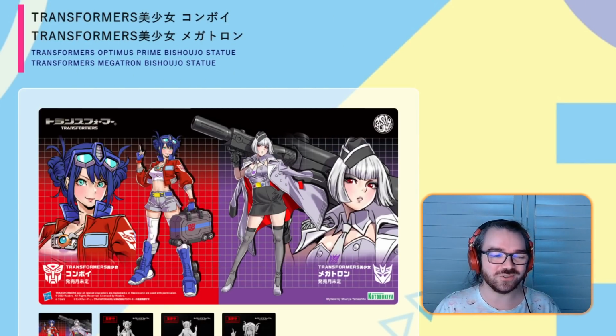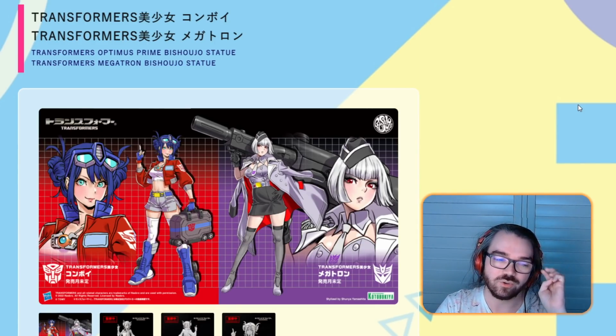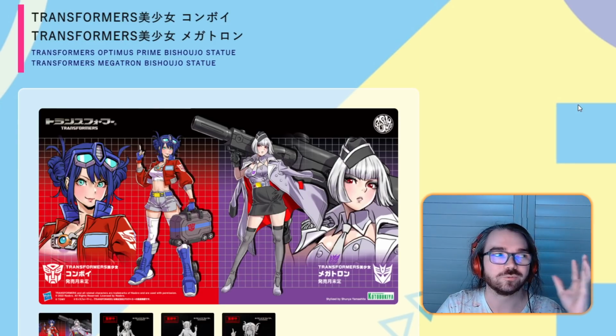So these first two are already really awesome. If you haven't figured it out by the pictures already, it's the Bishoujo statues for Optimus Prime and Megatron. And I'm a big fan of the Bishoujo series figures. I think the art style they use for all of them is really, really good.